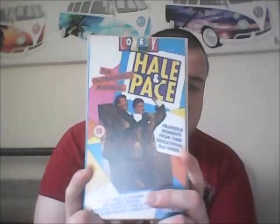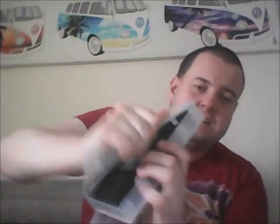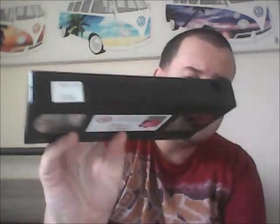And the next one is Hale and Pace. Here's the front, spine, and there's the back. And here's the tape for Hale and Pace. I think there's a print date on this one. So this one is 10th of May 1995. Yeah, kind of weird that.